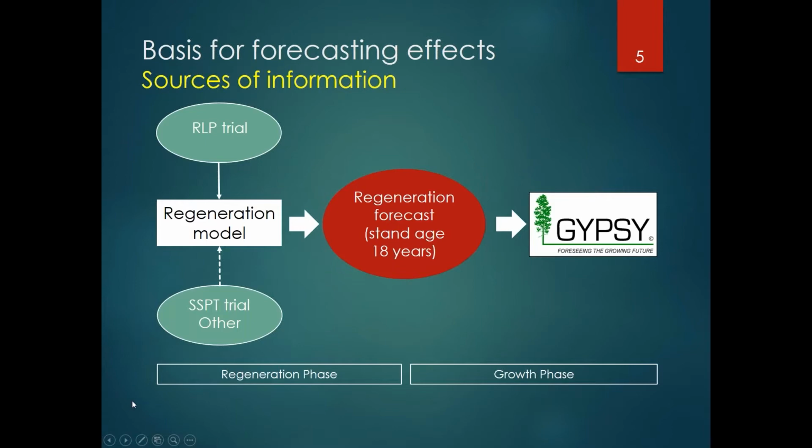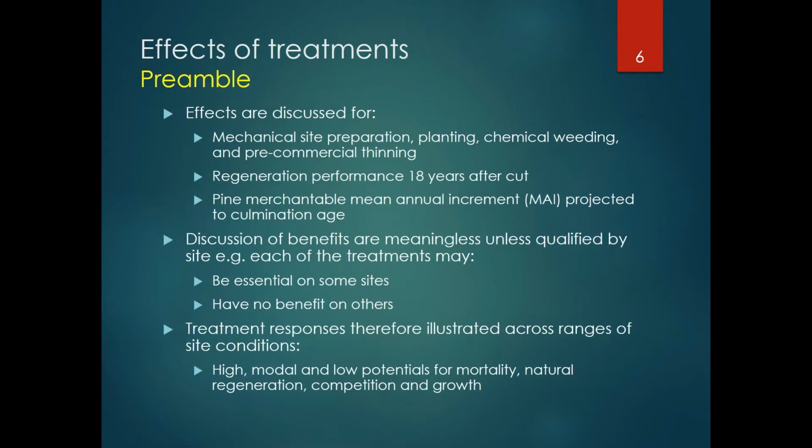Specifically, regeneration performance forecasts to stand age 18, which is how we've been marking the end of the regeneration phase, and onward projections by Gypsy to rotation age. And I'm going to be discussing effects for mechanical site preparation, planting, chemical weeding, and pre-commercial thinning. Pre-commercial thinning including manual brushing of hardwoods. And as I mentioned, I'll talk about regeneration performance 18 years after cut, and then pine merchantable mean annual increment projected onwards to culmination age.